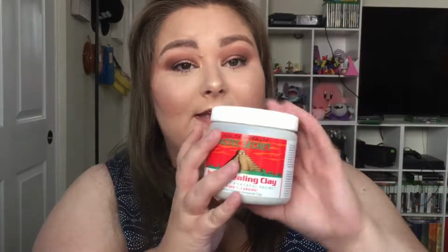I've heard nothing but good things about this. I tried it out the other night, and I'm a little concerned. So it takes a while to dry. I think I mixed too much also, but it takes a while to dry. I do like how it kind of made my pores look smaller.